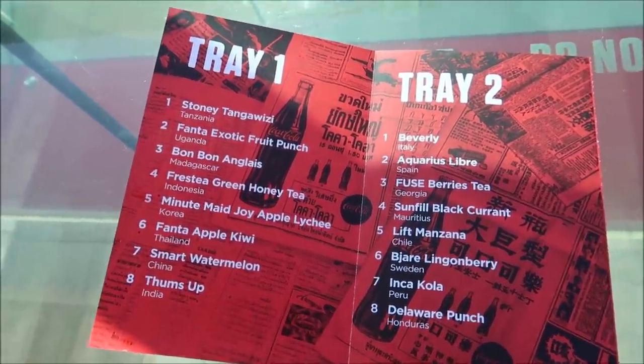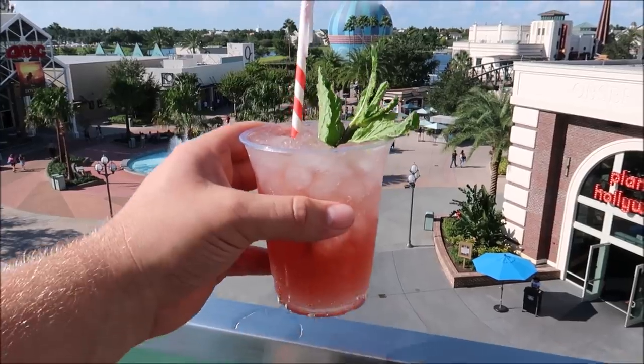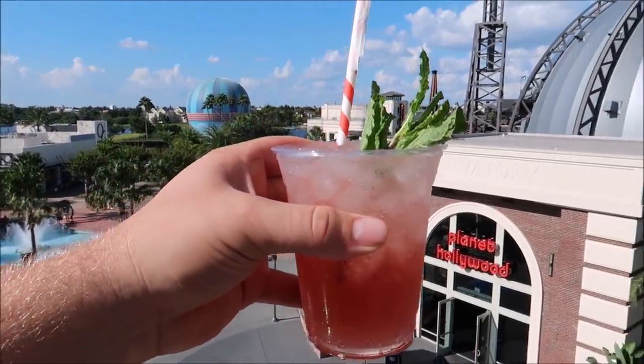I'm excited, very excited. But I think first thing first, let's try Beverly's Revenge. It's a very pretty drink. Oh, I'm spilling a little bit, oh man. I just spilled like an ounce, that's $3. But I'm excited, like I said, I have tried it before. I can't remember if I did like it or not, but we're gonna find out right now.